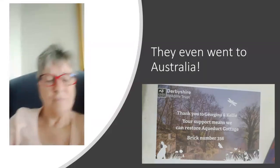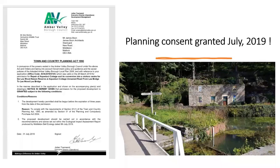Well, Georgina, as I say, one of hundreds of people who are very proud owners of their bricks. So then some really good news in July, because we received planning consent from Amber Valley Council. And then straight away afterwards, we appointed the builder, Andrew Churchman, who is very experienced in restoration of old buildings, and he's done lots of projects in Derbyshire.